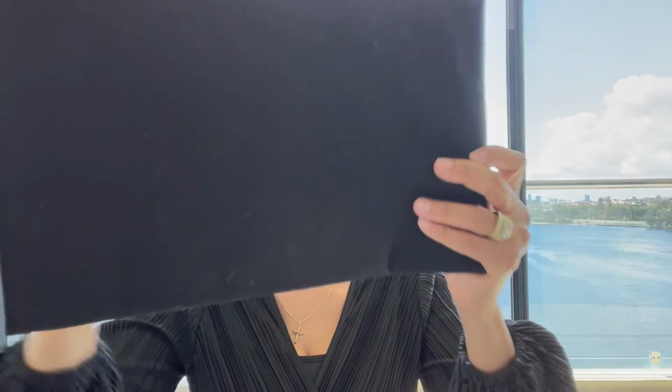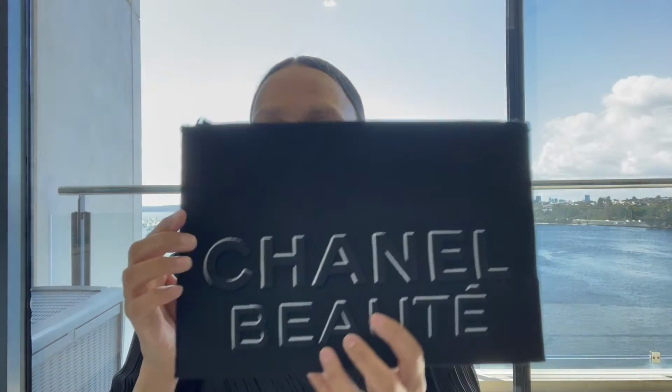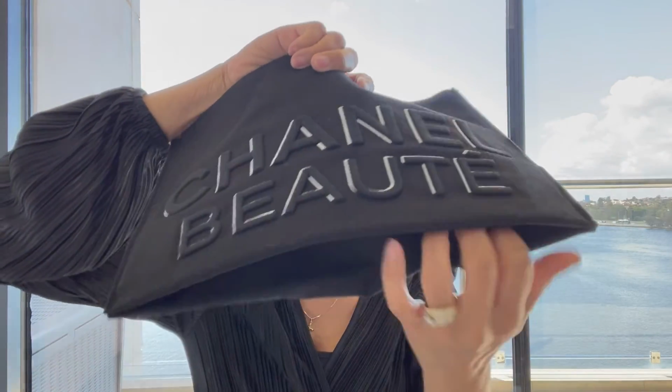So it's a pouch, a Chanel pouch with a little zipper there, and at the bottom it kind of expands, and yeah, it's kind of a cloth. That's what it looks like inside. You can't really see it nicely, sorry, but yeah, it's just sort of like cloth inside.